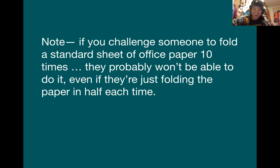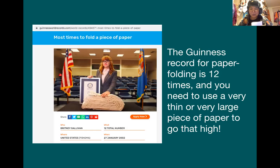Now, just as an example of exponential growth, if you ask somebody to fold this standard sheet of office paper 10 times, do it when they're drunk because they won't be thinking straight at that point. And you can actually get money out of them. They won't really be able to do that 10 times because in fact, the Guinness record for paper folding is 12 times. And it's only doable when you have a very thin or a very large piece of paper to go that high. And this is the record, 12 folds held by Brittany Gallivan of the US.